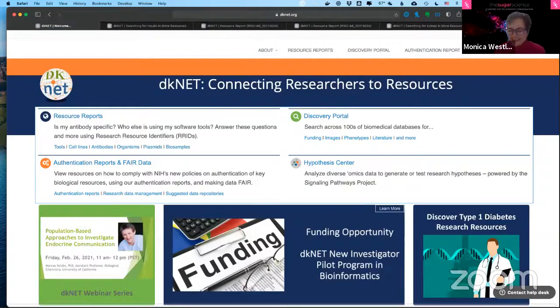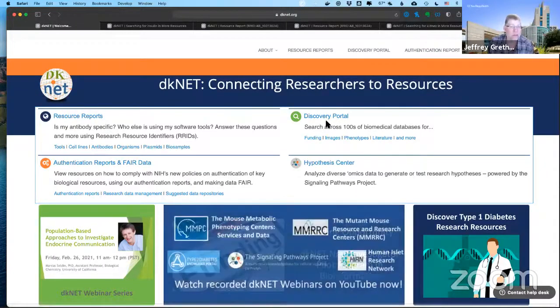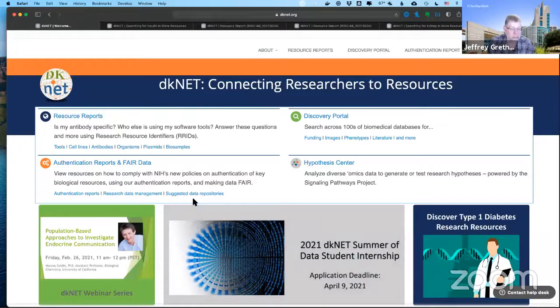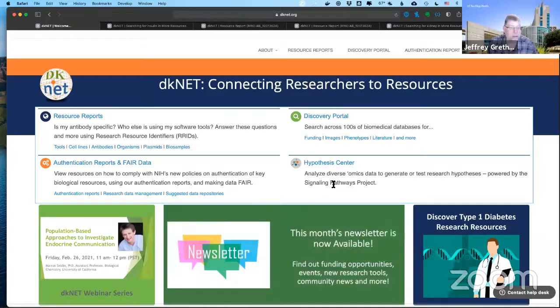Perfect. Sorry about that. So the 4 main sections, and what I'll dive into are the resource reports and discovery portal. But we also provide authentication reports to enable researchers and assist them in developing authentication plans, something that's being required by NIH. And then we also have the Hypothesis Center, which is an environment for people to explore omics data without needing a lot of bioinformatics expertise. This is something that Neil McKenna, I think, will touch upon in a future SugarScience event. But let me get into the resource reports first.